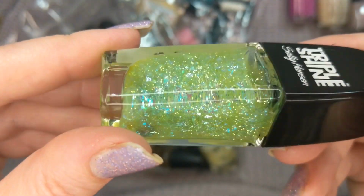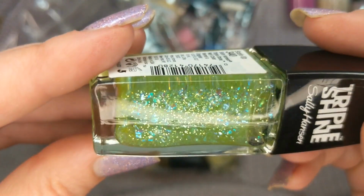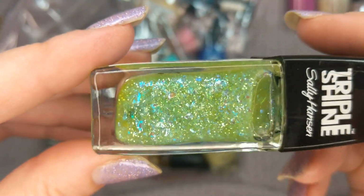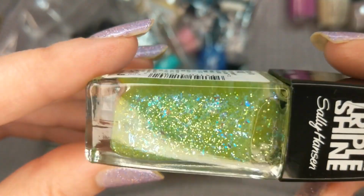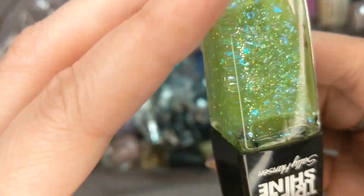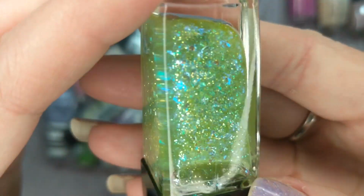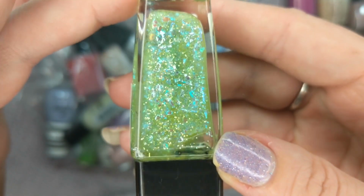So it's sort of a kiwi green jelly base, loaded with these beautiful shifting iridescent flakies that glow in this beautiful blue to aqua to, do they shift to green? Yeah, a little bit of electric green at the edges, as well as some iridescent glitter in there. Really fun and definitely unique to my collection as far as toppers go.